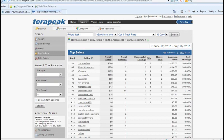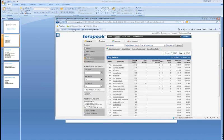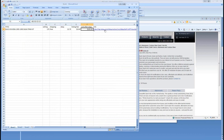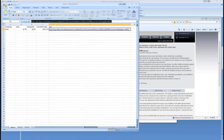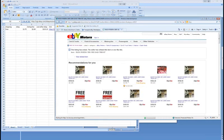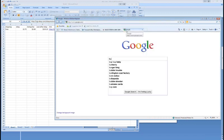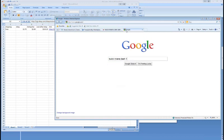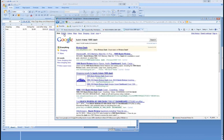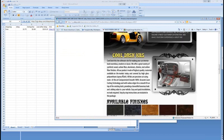Now let's continue on. What you want to do is analyze the listing itself and analyze the seller's template. We want to see how he's selling this item and whether there is anything special in his listing and so on. So I'm just going to take this URL that I got earlier. We're going to take a quick peek at the little details of his auction. It looks like he has a template. These are not Riviera installed examples. For anyone who doesn't know how a Riviera looks, you simply go to Google, type in Buick Riviera 95 and images, and you can easily see what an interior looks like. Just in case you don't know how to do that.